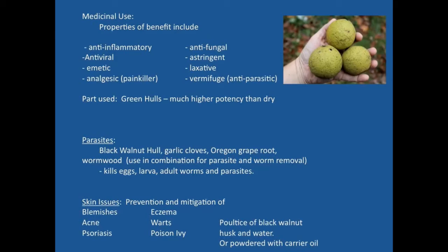So the part used is the green hulls, which has a much higher potency than the dry hulls. So you can use dry hulls as well, but the green hulls have a higher potency of their effective actions. So from a parasitic standpoint, the black walnut hull and garlic cloves mixed together with Oregon grape and wormwood, all those mixed together are very effective anti-parasitic, kills the eggs, the larvae, the adult worms, as well as other types of parasites. It's interesting that there are other different anti-parasitic agents out there, some that are being used right now in various applications that weren't really thought of prior, particularly in the world of antivirals. At least they're having an effect on virus clearance and longevity within the animal model and the human system.